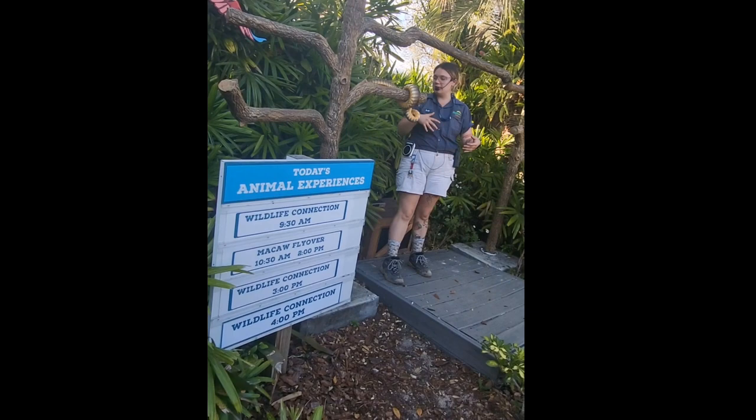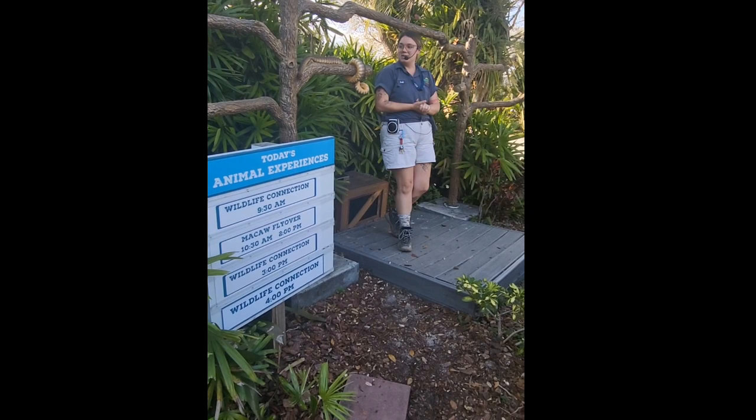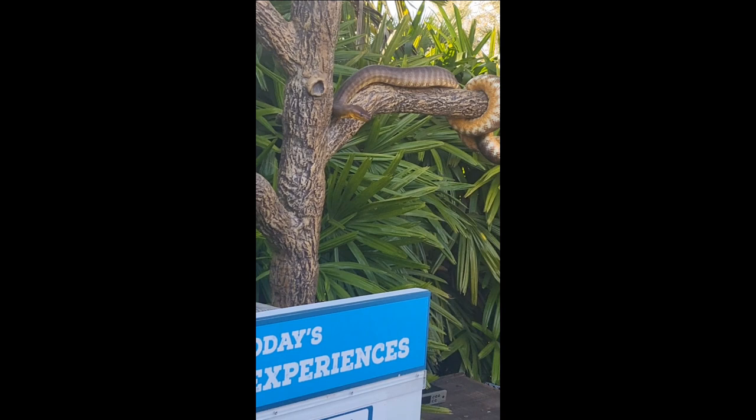It's also a different texture compared to the trees he has in his habitat. So all of this is hopefully intriguing to him, and you can definitely see him exploring and slithering around. You might even see his tongue flicker in and out. That is how a snake smells. So yeah, there it is.